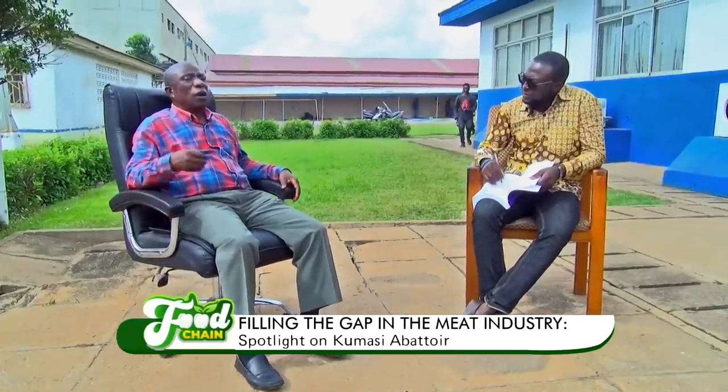Because if we have a processing plant and our own ranching, a very big one, we can do this on our own, selling meat and processing some of the meat. Like in other places, when I went to Mali, one farmer has land bigger than what we have here, over 100 and even 400 acres, with cattle on it. Here we don't have such things.